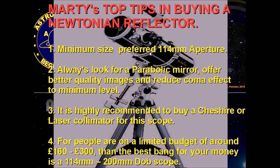For people on a limited budget, around £160 to £300, the best bang for your money is a 140mm to 200 millimeter aperture telescope. As you go for a decent size, go for a Dobsonian. A Dobsonian is basically a Newtonian reflector mounted on a box style mount. Very simple design, and you can just point and look through the telescope by moving it by hand easily. A Dob telescope is a very sturdy mount.